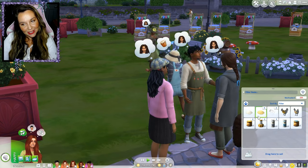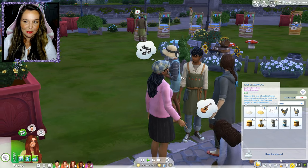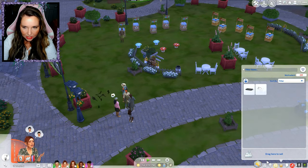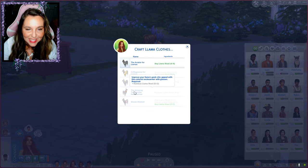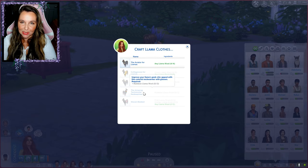We definitely need to go see the little guy next door, or whoever that is, so that maybe we can give him this wool and make some items. Too bad he's not here, because that would be so much easier. Oh my gosh, we need rainbow llama wool. That's what I need for these sunglasses and stuff. But we can give him this one. But I really want to see how we can do the rainbow llama wool.